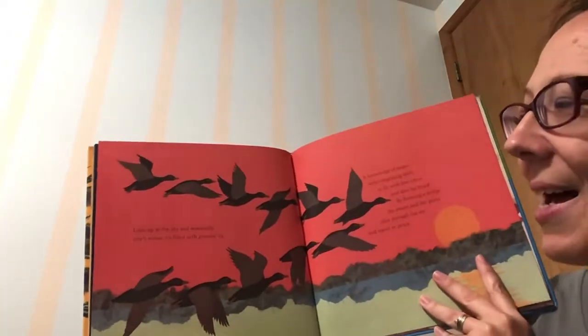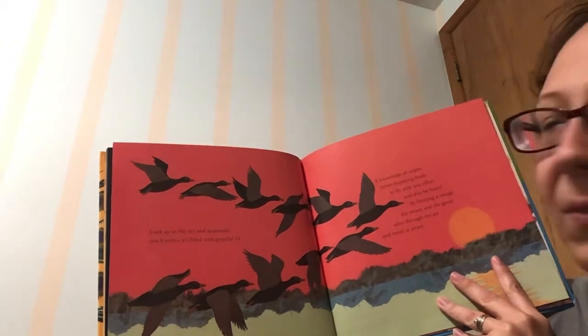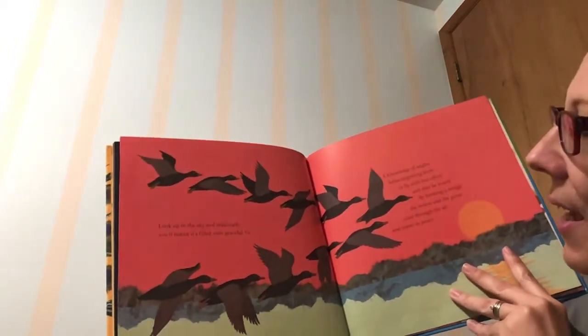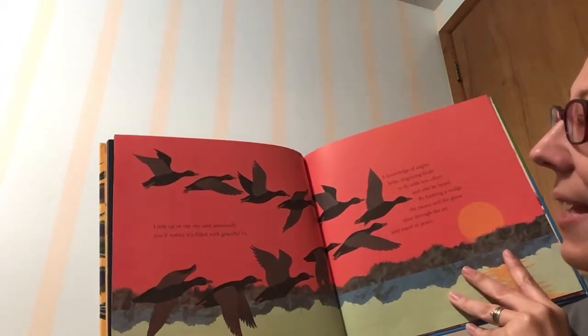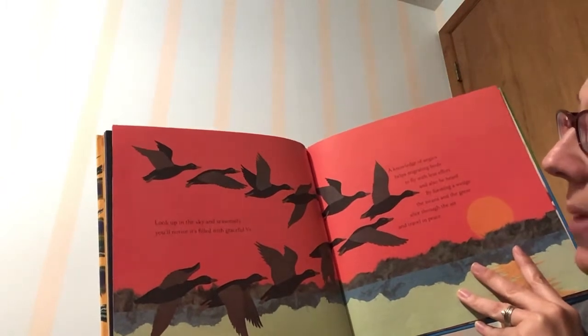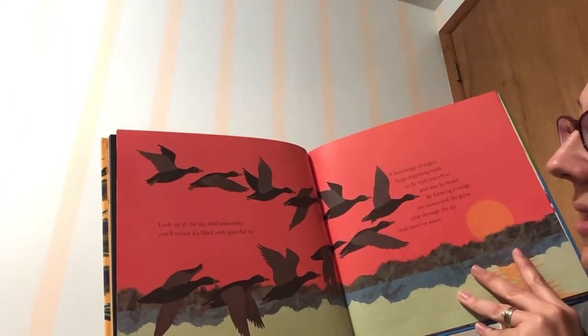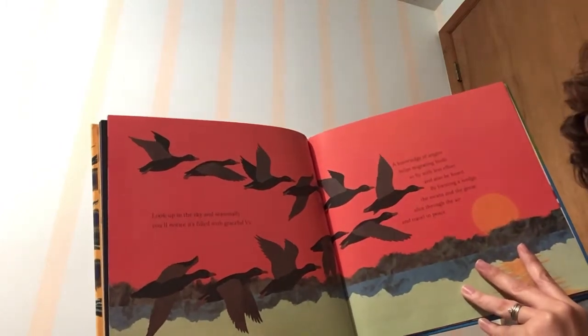Look up in the sky and seasonally, you'll notice it's filled with graceful V's. A knowledge of angles helps migrating birds to fly with less effort and also be heard. By forming a wedge, the swans and the geese slice through the air and travel in peace.